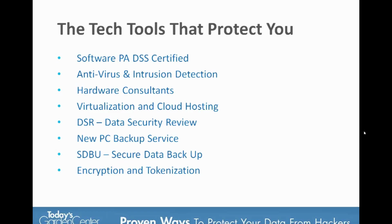And so that level of technology has also improved in regards to tools that we can use to help businesses better secure themselves from hackers. And there are organizations like the PCI Council that we'll talk about in a few minutes that are dedicated to helping businesses be more secure. So some of the tools that you should probably get familiar with that can better protect you are the PA-DSS certification. So you should look for software in your businesses that's PA-DSS certified.